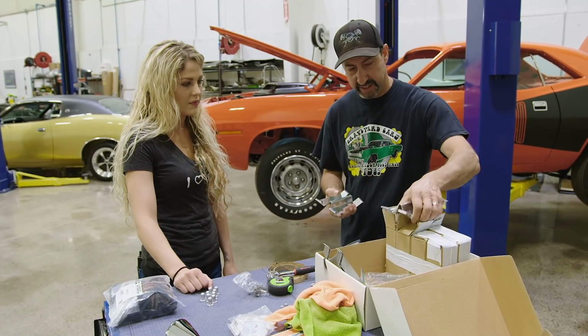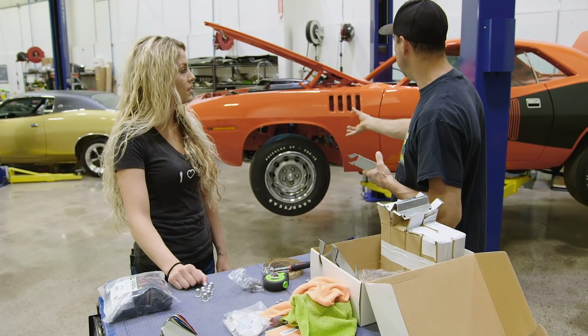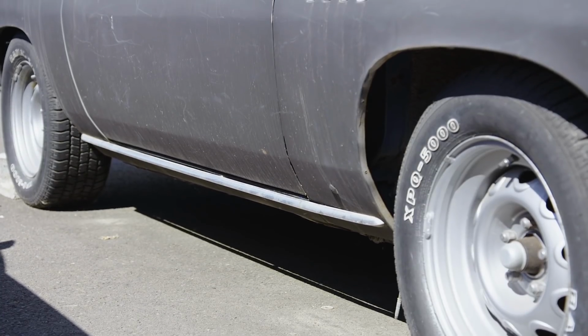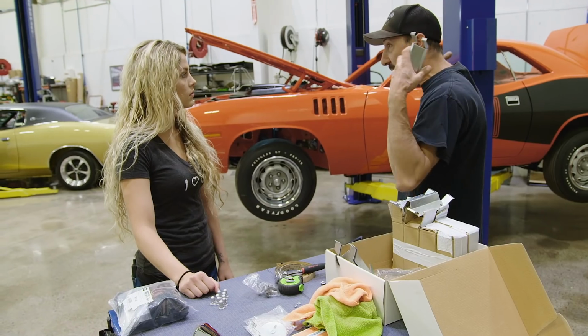No functionality, just for looks, being that it's a Cuda. They kind of changed it up. In 1970, they had the gills on the rocker molding. And then in '71, they went to a straight molding and then brought the gills up into the actual fender, which makes it look more like a fish having the gills up in there.